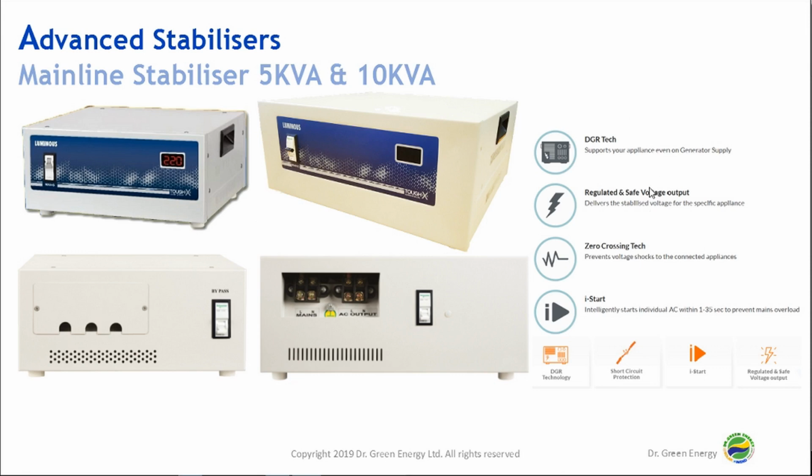And also the features here are similar to the aircon, so I will not repeat, but once again this is also capable of working with generator supply.